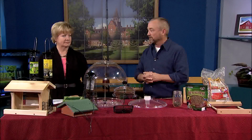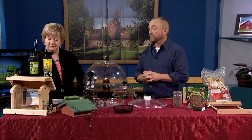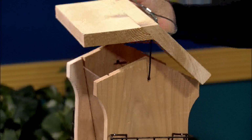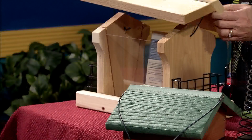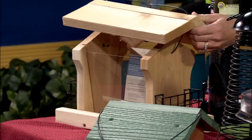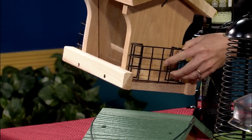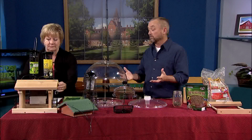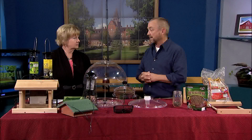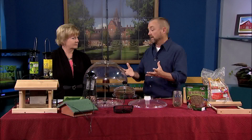I think the first feeder is what we call the hopper feeder, which is the traditional bird feeder. It fills from the top. It's got nice clear plastic sides that allow you to see how much food you have in there. Always handy. The perches are big enough for a number of different birds, and on this particular model, it's got a place for suet on either side. So a great all-around feeder, a good starting feeder. Oftentimes you can find folks who will make them at home, or people that make them for you, but a great feeder design.